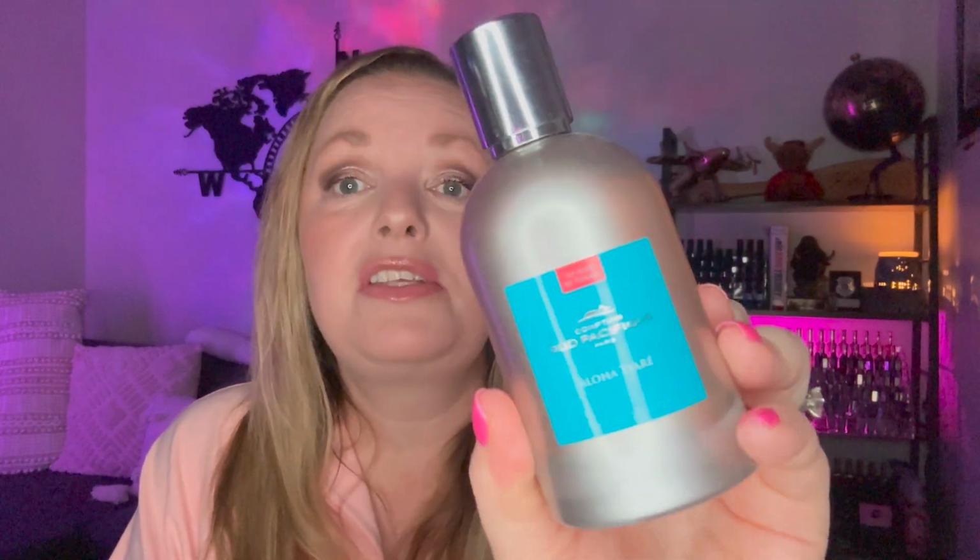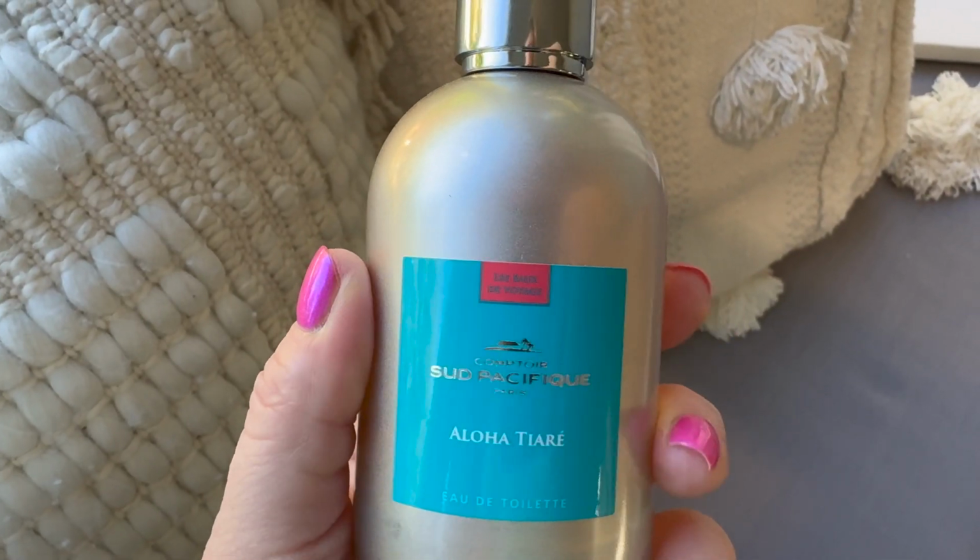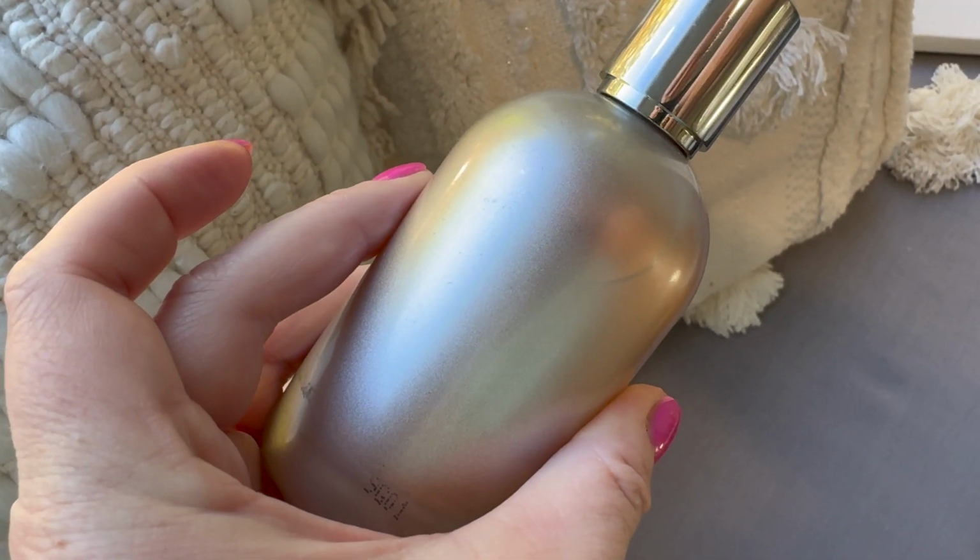So the next one I want to talk about is Aloha Tiare. Now, this is not one I wear very often, but when I do, it brings me to Maui. This one and the last one brings me right to the white florals, walking out on Maui and the airport, and it's all open. That's something I'm very foreign to. You go to an airport and normally it's wall, wall, wall, wall, wall. You go to Maui, you walk out and the walls are open. The smell of the beautiful flowers is gorgeous.